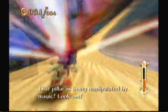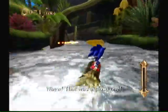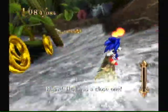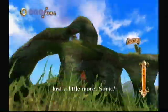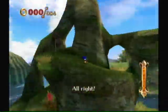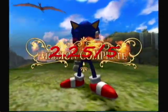Sonic and the Secret Rings is a game only for those who just need their Sonic fix. For others, I don't recommend it. If not for the fact that the game was $20 and that the visuals are breathtaking, I would have given this game a lower score. But because of those 2 facts, this game gets a 2.25 with a title of bad.